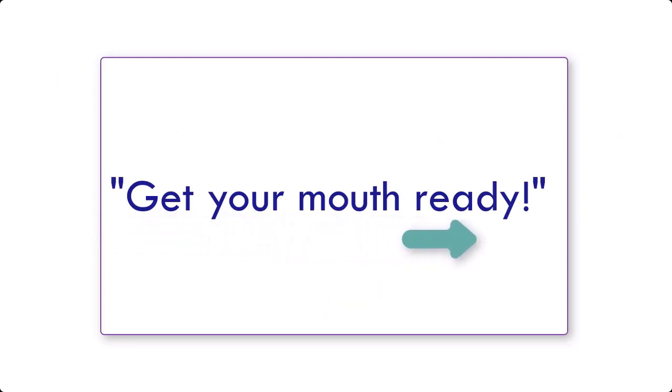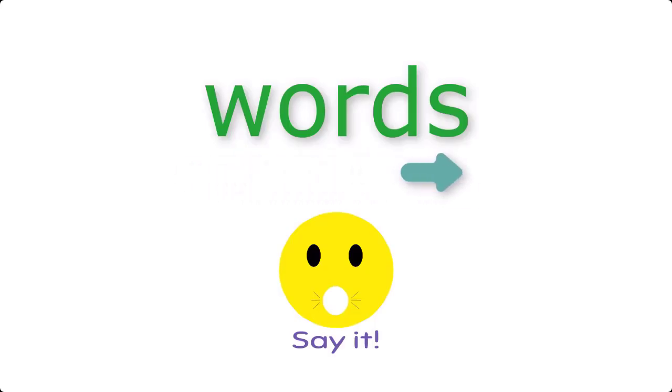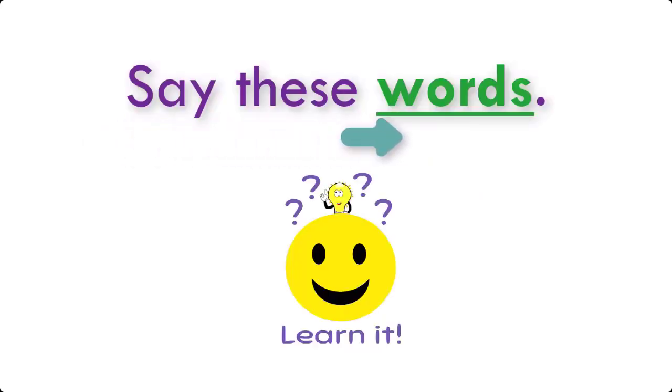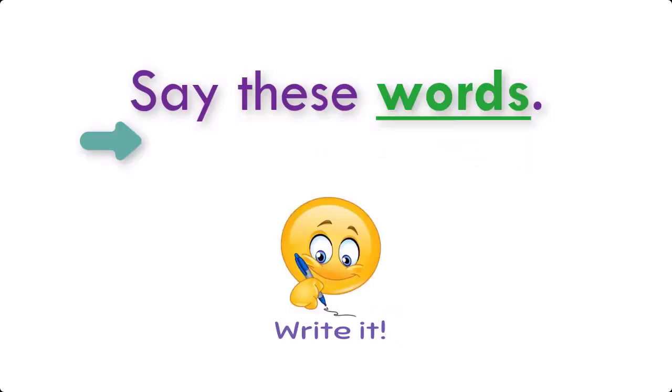Get your mouth ready. Next word. Listen. Words. Words. Now you say it and I'll be quiet. Now I will read the word in a sentence like talking. Say these words. Now you read it like talking. Let's get ready to write the sentence quickly, saying each word while you write it.